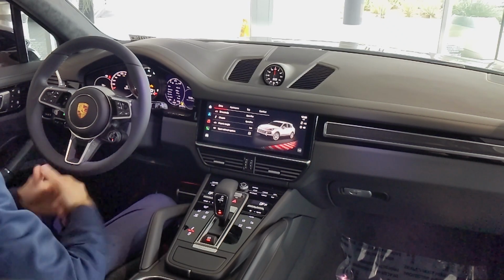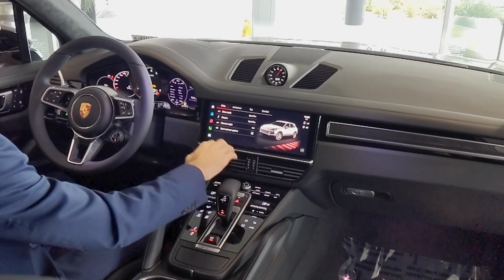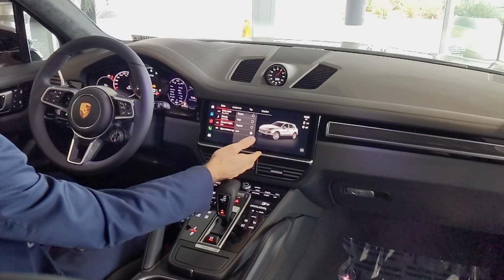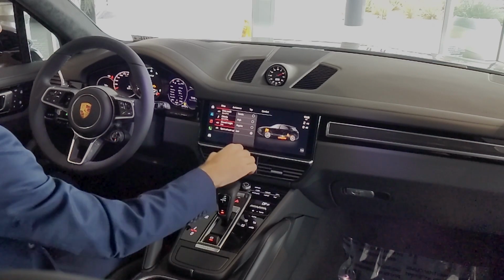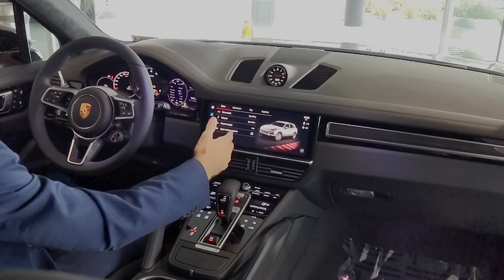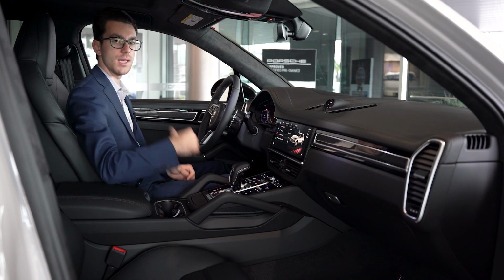With this car, we have a few of our performance features as well, like you could see on the screen. I could adjust the height of the vehicle if I want to lift it up or lower it for that more spirited drive. We also have our sport exhaust we can turn on and off just to get a little bit more emotional or rumble out of this V8.